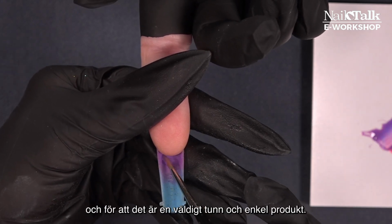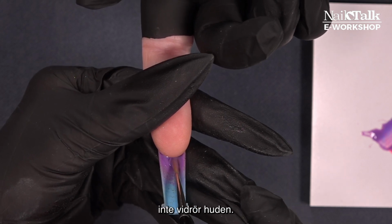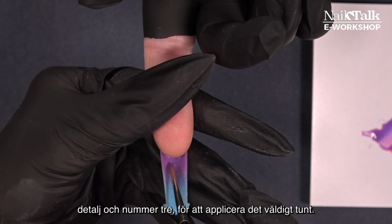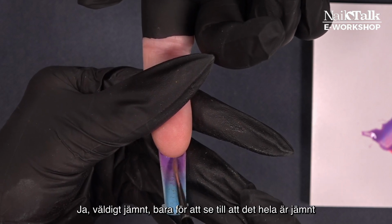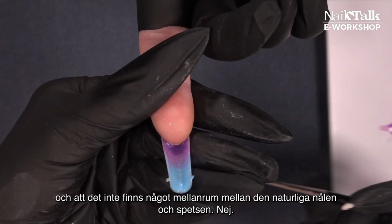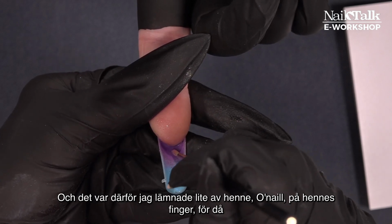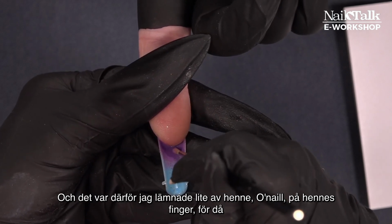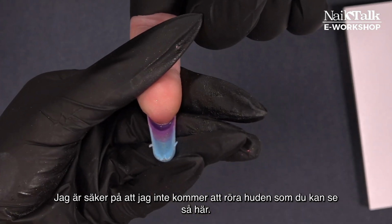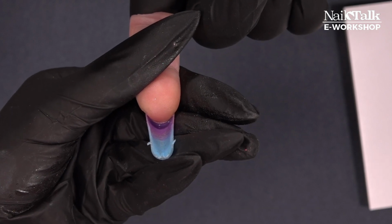And because it's a very thin and easy product, of course, you're not touching the hyponychium. No. You're not touching the skin. You're using the detailer number 3 to apply it very thinly. Yes. Very evenly, just to make sure that it's all smooth and that there's no gap between the natural nail and the tip. No, and that's why I left a little bit of her own nail onto her finger, because then I am sure that I will not touch the skin. As you can see, there's no touching of the skin at all.